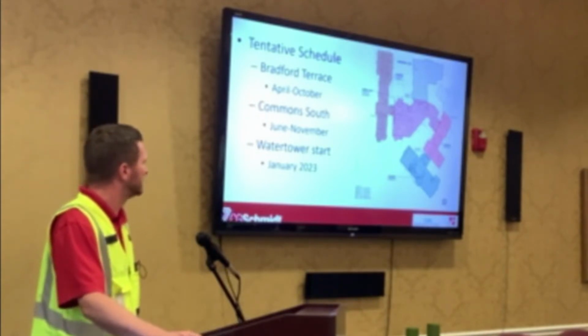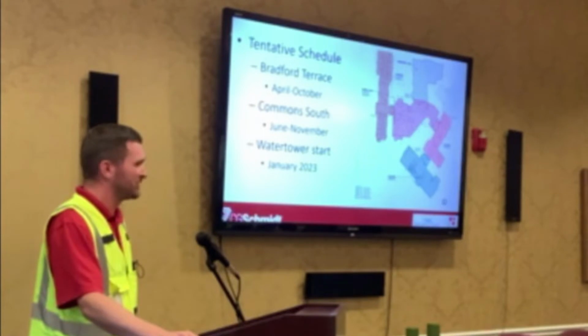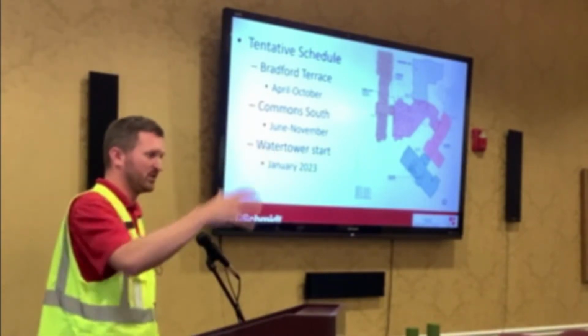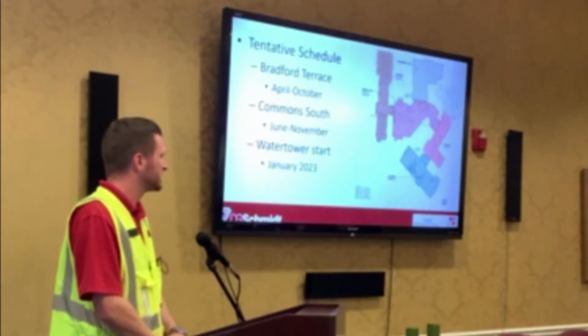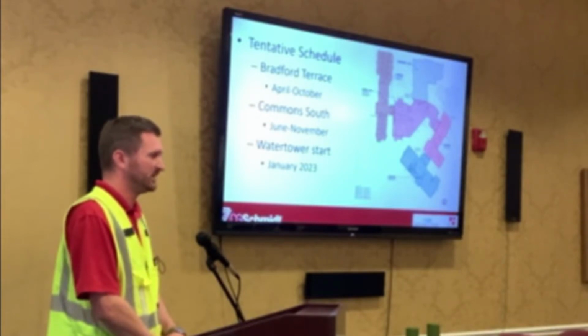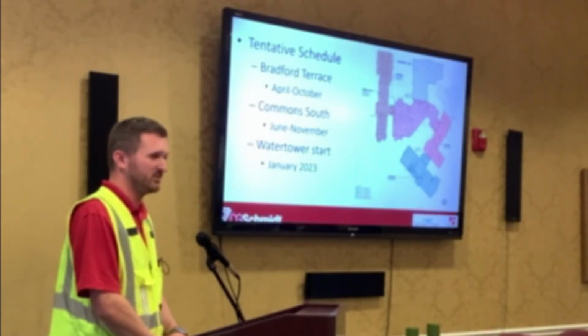Late September, early October. Commons South, the dining room area that you see right over there, the area we've been working in for the past few months, we're still on track to be complete with before Thanksgiving. That's always been our plan. I think we're going to be done well ahead of that as well, so stay tuned.